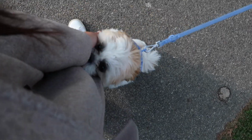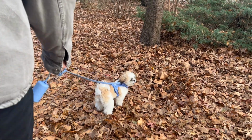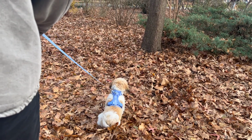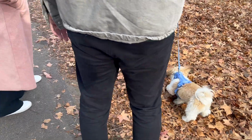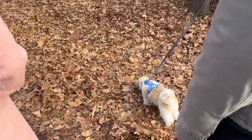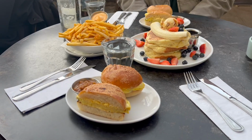Hi, baby. Hello. We're parents now. The head squirrel is like a man. Really, that squirrel, you'll lose the fight. Cute. We're at Five Leaves. Here is Billy Girl.